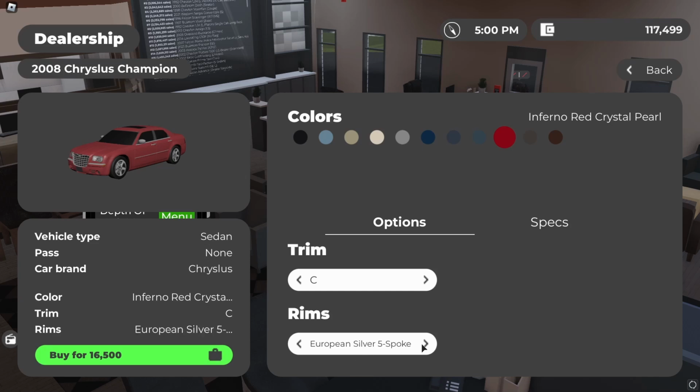You have the European silver 5-spoke, SFP design chrome 5-spoke, the all-wheel drive polished 6-spoke, the steelies, SFP chrome 10-spoke. Me personally, I love these rims. The early silver 8-spoke, the standard silver 10-spoke, and the Chrysler with 10 U-spoke hubcaps. The TR chrome 5-spoke, and then the all-wheel drive chrome 9-spoke, and the premium chrome 7-spoke. If you want the ones with the logo, you're going to want the all-wheel drive 9-spoke.